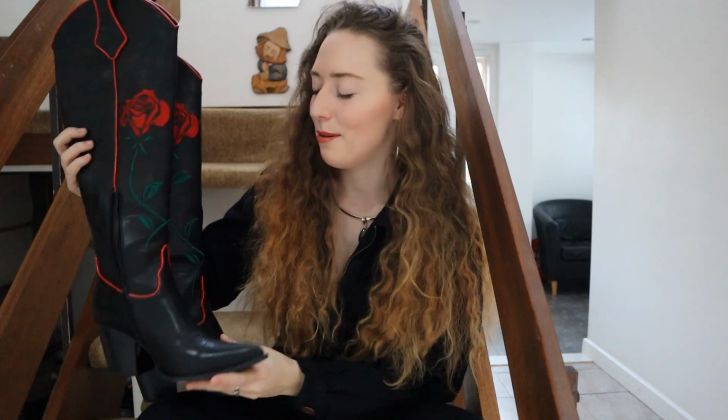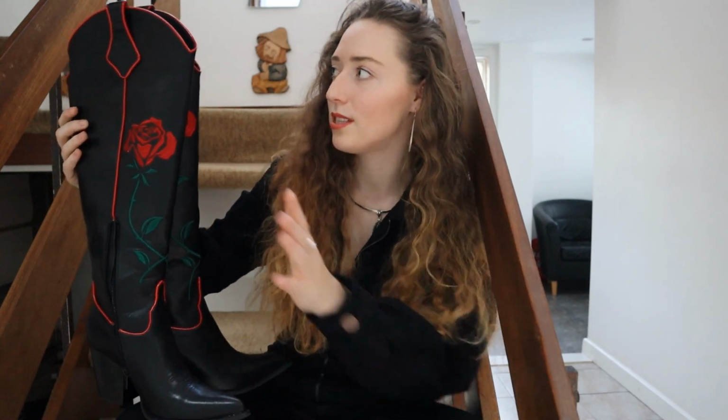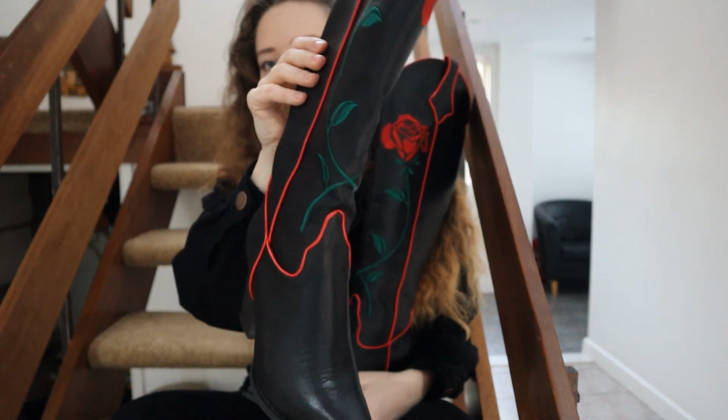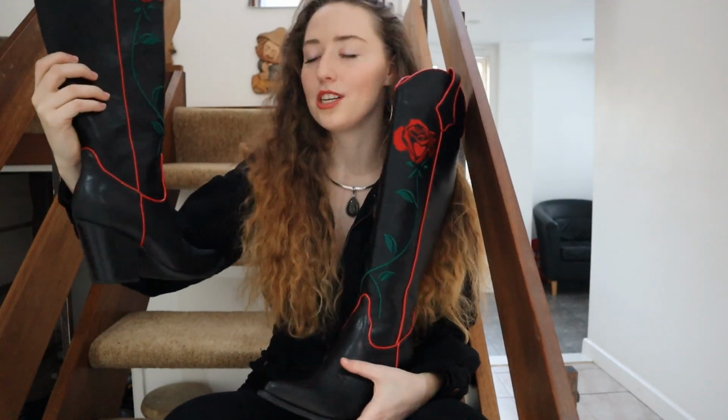So I'm just so excited for these. They have little detailing there, and with jeans, I'm just gonna look so sassy. Look at them. I'm just so in love. Let me know what you think, but I just think they are fabulous. I just love the red details. I just love them. 100% love them. Right, let's get on with the rest of the haul.